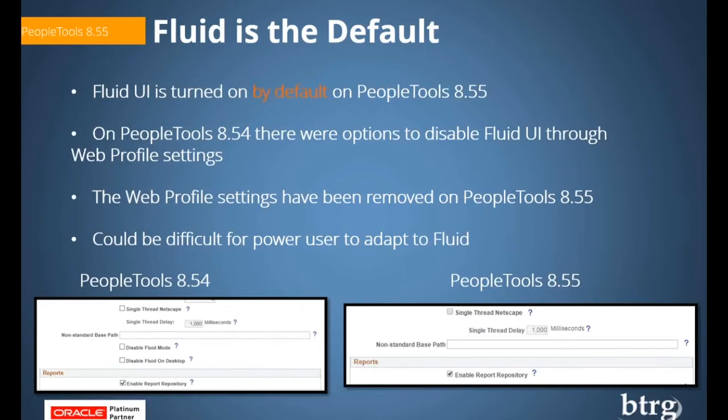Even some of the classic pages that are still available are wrapped around the Fluid frame. This can be difficult for some of the power users from a navigation standpoint and so forth. So I think admins and business analysts have to adapt to creating and taking advantage of some of the Fluid dashboards, even if the majority of your pages are classic.